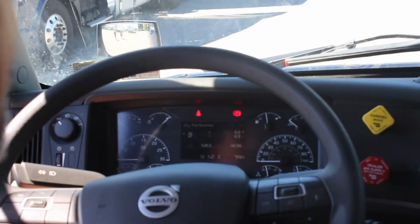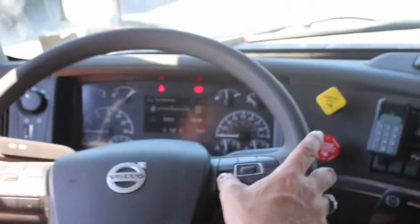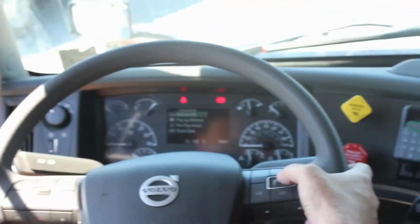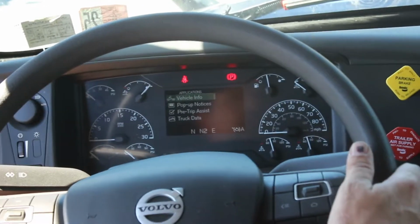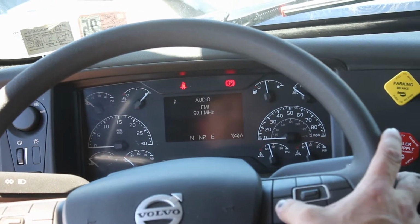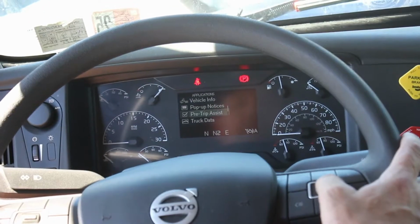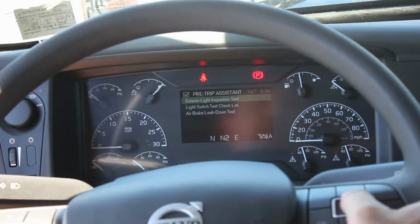Now on our 2016 and newer trucks, that would be approximately unit 3170 and up, they have what's called the pre-trip assistant, and you can access it on the dash screen. You use these switches on the steering wheel. The older trucks, it's on the wiper stalk to get to it. Okay, we go down to pre-trip assistant, and we can do an exterior light inspection test.